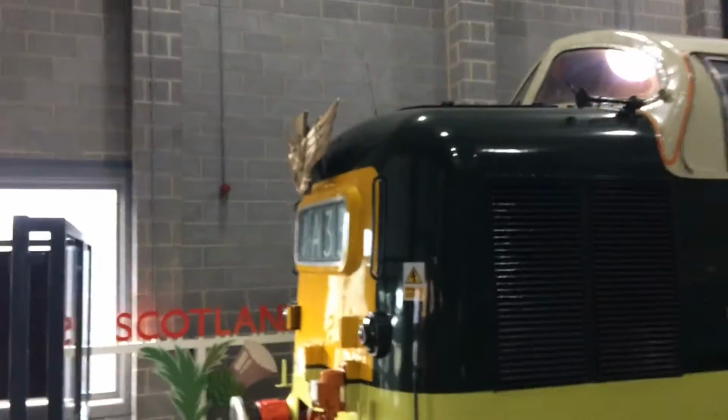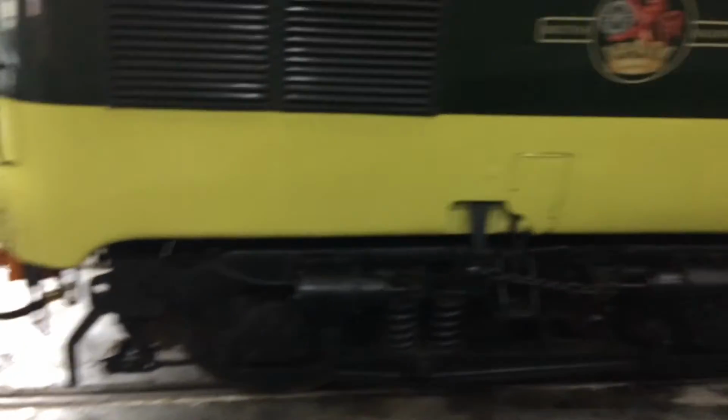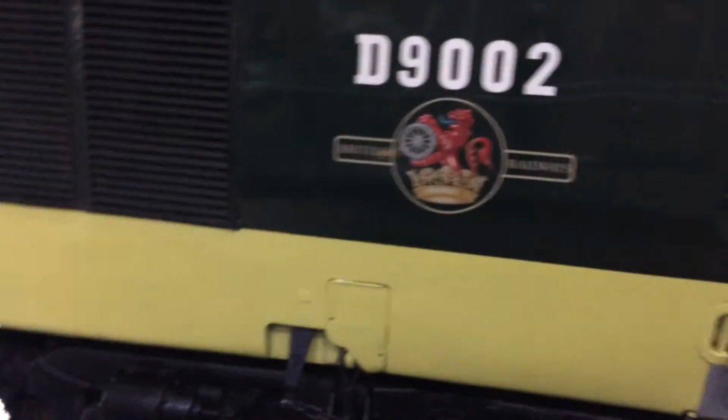One of my favourite locomotives in the whole museum, the Class 55 Deltic, the King's Own Yorkshire Light Infantry, and it's wearing the Flying Scotsman Thistle headboard, I believe. But it's one of my favourites, purely because I have a model of it, and it's the only one I believe that I have an exact model of that locomotive that's preserved. So I find that quite special, and one day I want to get my model of it in person with this one here, but I don't know if that'll ever happen.